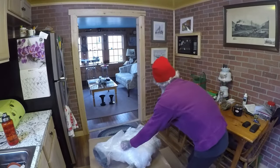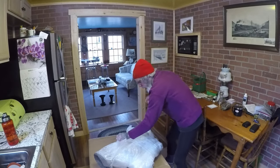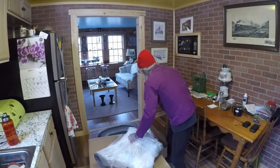Now we got a workbench. There. See if we can't figure out where this is taped. Get it unpacked.